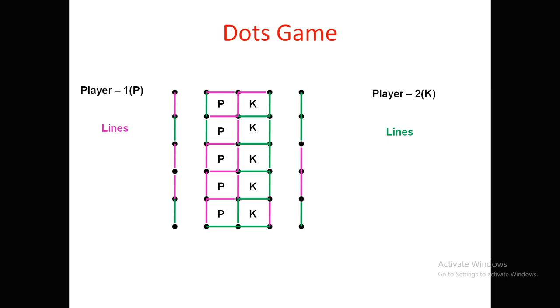Yes, now again this is a square, so the chance goes to player 2. Yes, here this is not a square, so player 2's chance is over. Now the chance is going to player 1. Now player 1 has drawn like this, and he put his name P. A square happened, so there is another chance for player 1. Again he has written his name, again a square, again his name, and again a square, again his name. Now the chance goes to player 1 only.